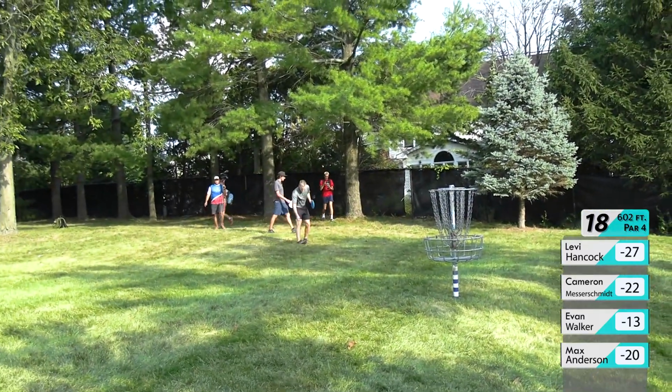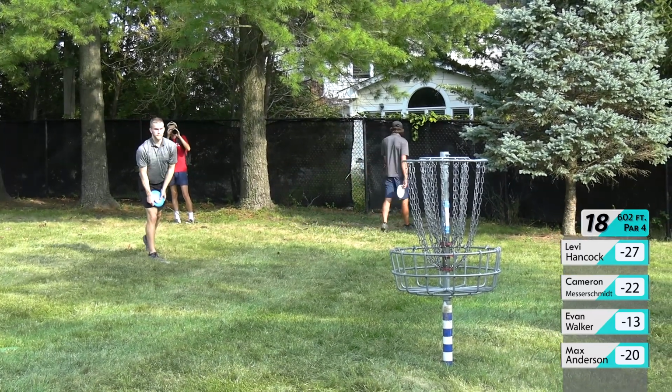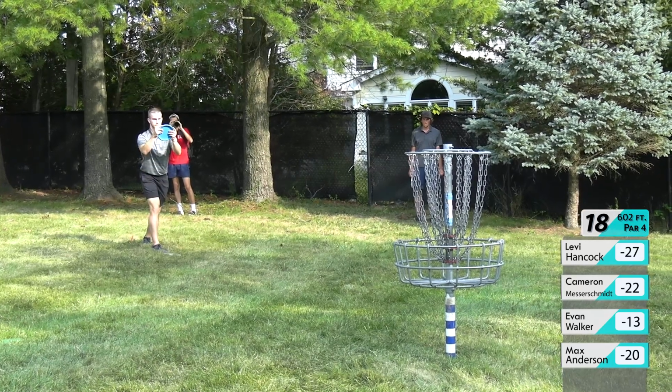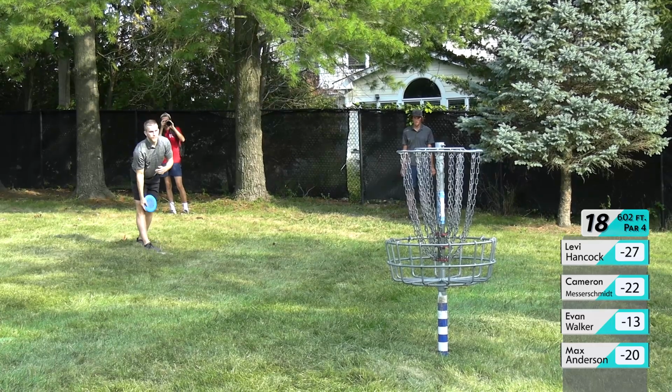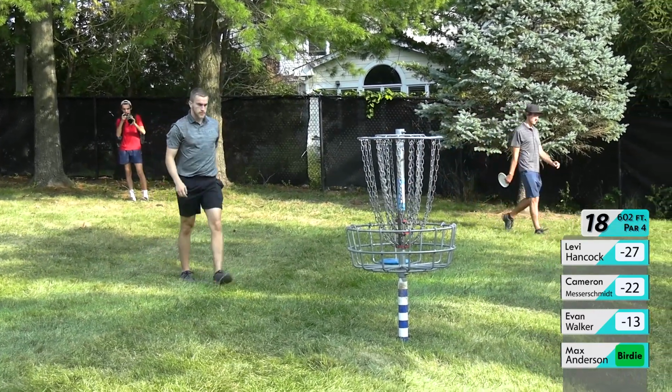Kind of not the final round he wanted, but yeah, he came back. I played with him last year, and he came back again this year. Definitely made great improvements from last year. So Max has this to tie Cameron. Not sure what position, but he drains it. Great putt from Max.